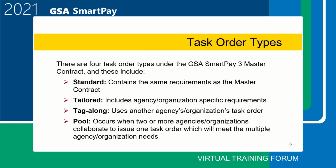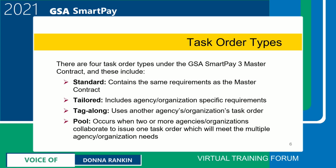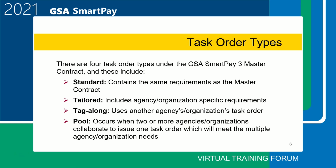Agencies and organizations award task orders under the GSA SmartPay 3 Master Contract to obtain products and services. The four order types under the GSA SmartPay 3 Master Contract are standard, tailored, tag-along, and pool. The standard task order contains the same requirements as the master contract.